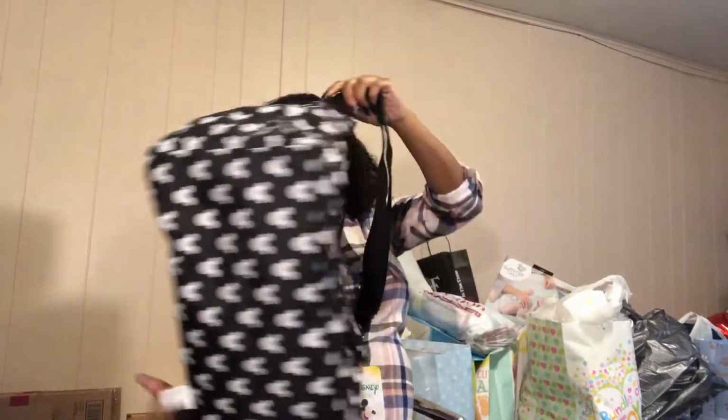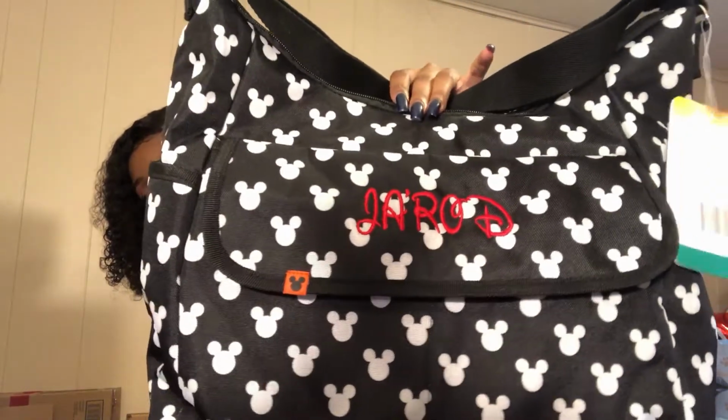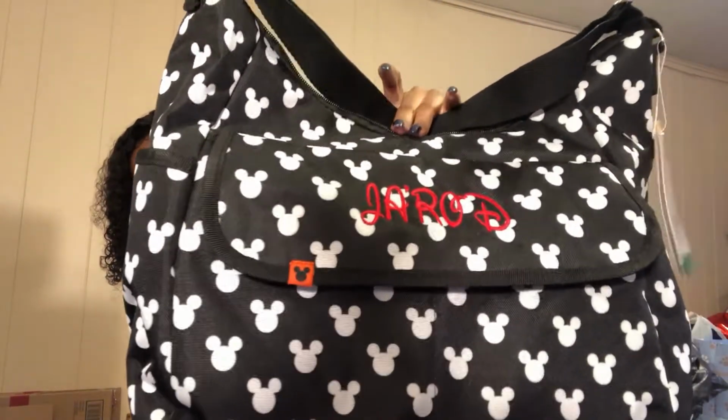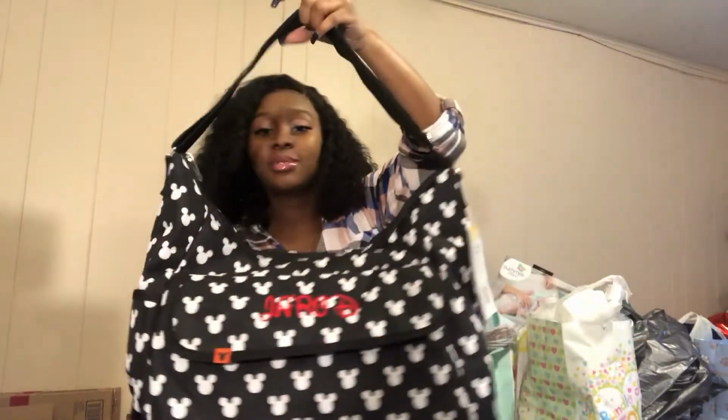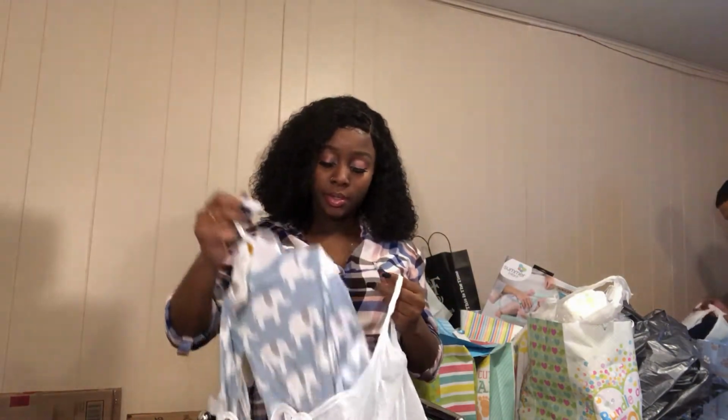Oh, and my diaper bag, y'all. Look at this Mickey Mouse diaper bag with my son's name custom made on there. Isn't that too cute? It's nice and big, too. Nice and roomy. Here, I need you to help me out a little bit. My big bag of clothes here.